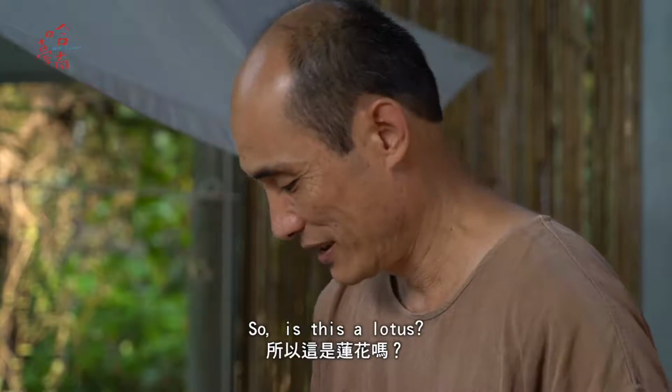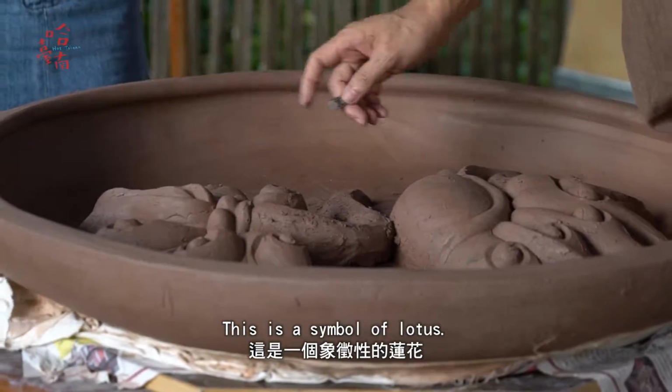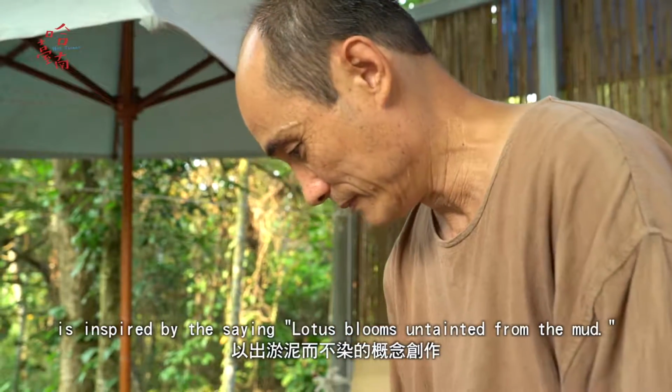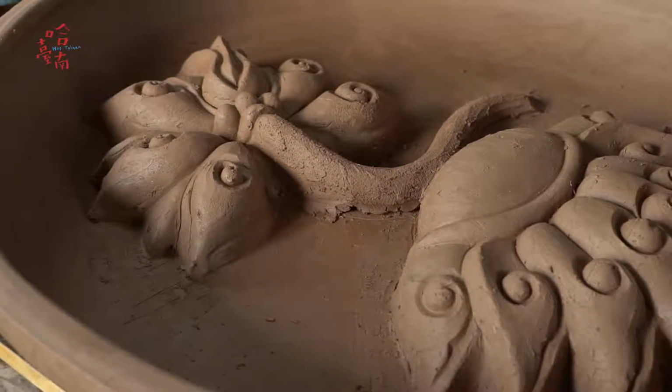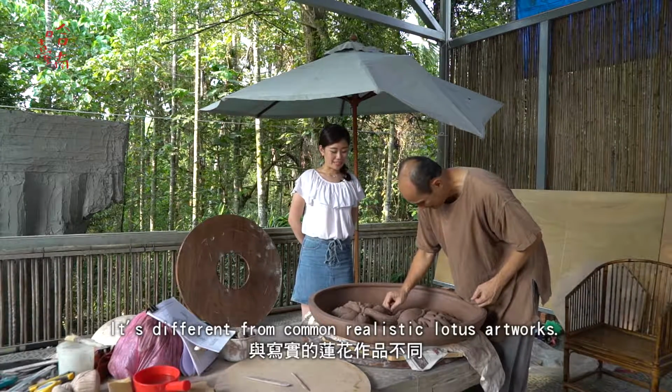This work is inspired by the saying, "Lotus blooms untainted from the mud." We try to transform this concept into symbols. It's different from common realistic lotus artworks.